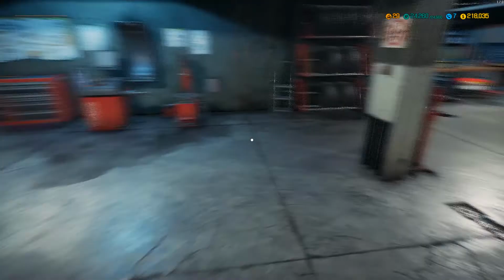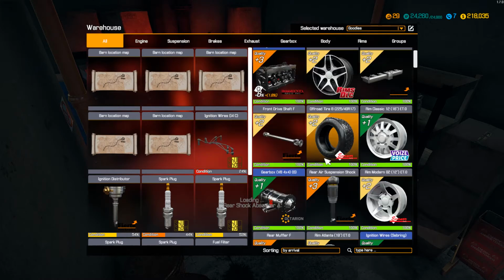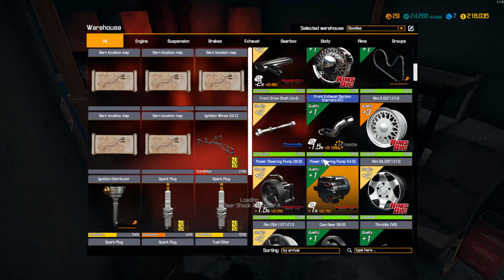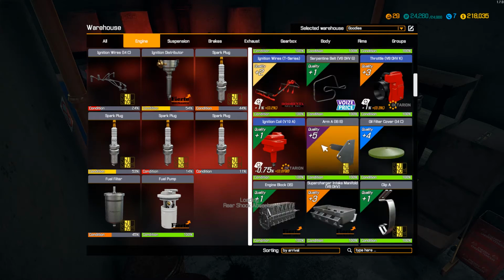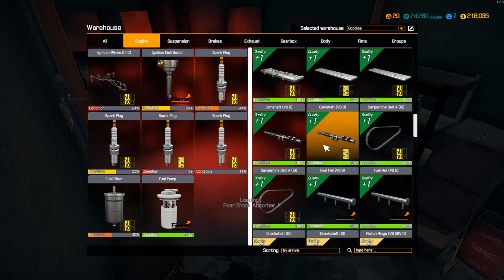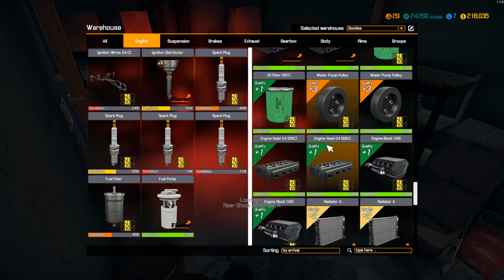I need to find another clip. I thought I saw one in here. I don't think it was in the goodies, right? There's no goodies clip. Let's go engine. Engine number 9. Okay, come on, clip.